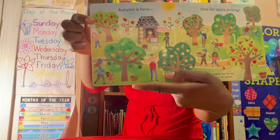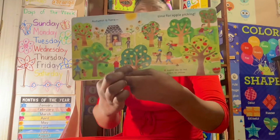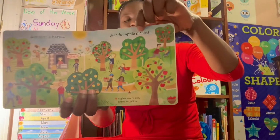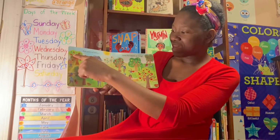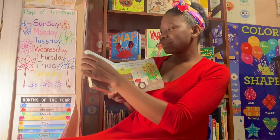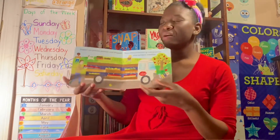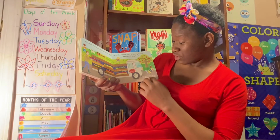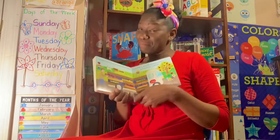Now, let's look at this apple tree. The apples are red. On this apple tree, the apples are green. On this apple tree, the apples are yellow. And here we have some red apples again, some green apples again, and red apples. So, apples can be red, they can be green, or they can be yellow. Apples are picked and packed and shipped from the orchard to the grocery store and the farmer's market. Wow, look at these apples. The apples that fall to the ground are turned into cider. Do you see any fallen apple? What color is it? Please let me know.